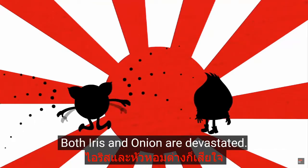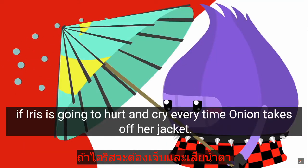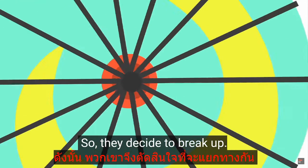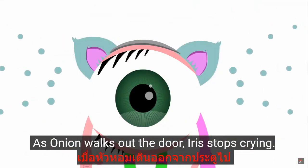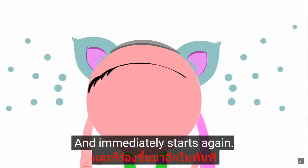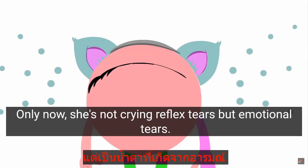Both Iris and Onion are devastated. They know they can't continue their relationship if Iris is going to hurt and cry every time Onion takes off her jacket, so they decide to break up. As Onion walks out the door, Iris stops crying and immediately starts again. Only now she's not crying reflex tears, but emotional tears.